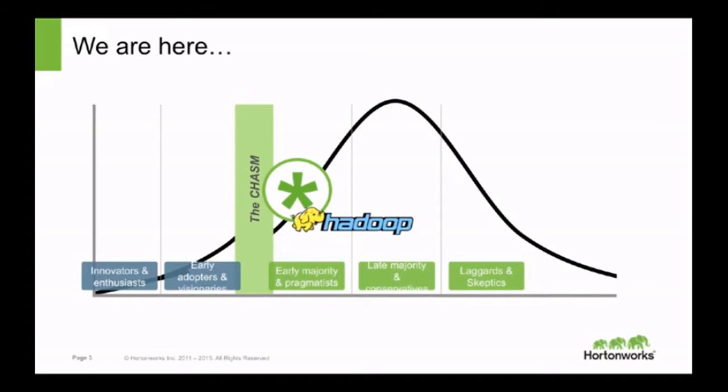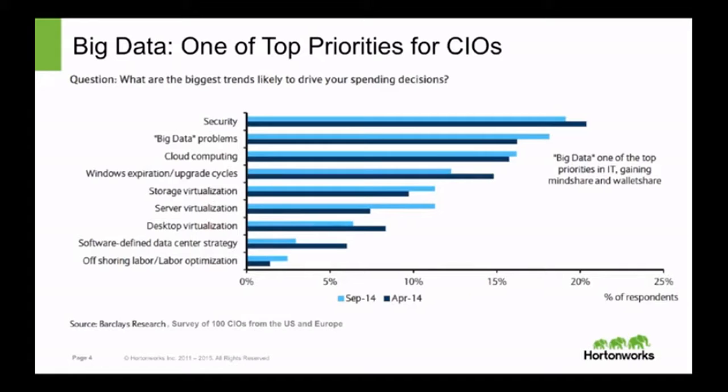As we have seen the evolution of big data and Hadoop, the market has distinctly shifted from early adopters to now early majority. Today, leading enterprises from financial services, telecommunications, retail, healthcare, insurance, manufacturing, and oil and gas are adopting the Hortonworks Data Platform and evolving into a data-first organization. Our perspective of the market is also backed by analyst reports. In a survey by Barclays Research, big data has shown to be one of the top 2 priorities across 100 leading enterprises in the US and Europe.